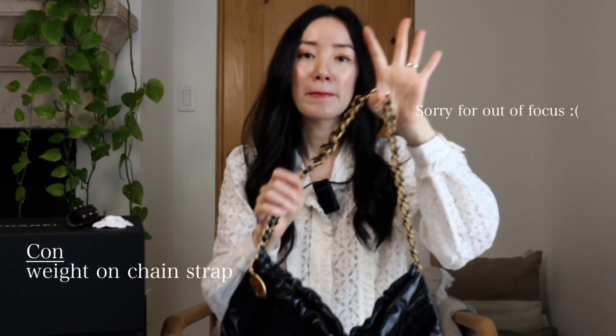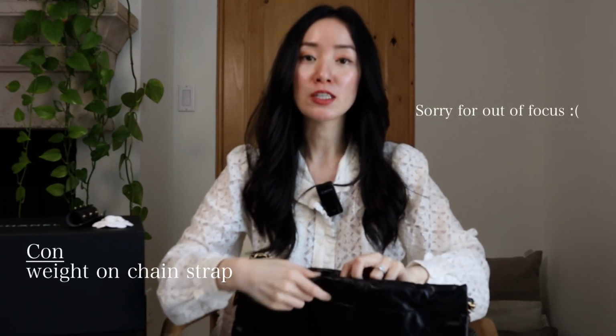So the biggest con about this bag, I would say, is definitely the chain, because this bag is so big, you can fit so much inside your bag. It starts to add weight onto the chain and it would sink down on my shoulder if I carry it like this. So if I carry this bag for an entire day, my shoulder gets really, really painful and it's not fun. Luckily, I found a solution on Amazon.